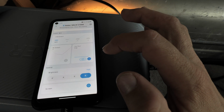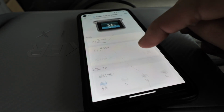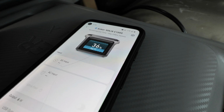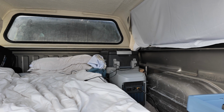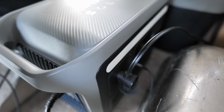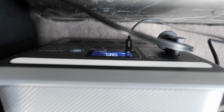The app just connects to the Anker SOLIX C1000, and it will show all of the details for how many watts each port is using. It'll show an estimate for how much time you have until you fully drain the battery. You can actually set standbys on different ports, like the 12 volt port, for example. You can set a standby to have it turn off after a certain timer, and then you can control the light as well on there, all the different options, turn it on, turn it off. It's kind of cool to be able to have access to all of those settings by simply connecting via Bluetooth, and it works really well.